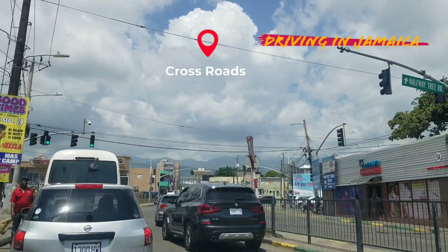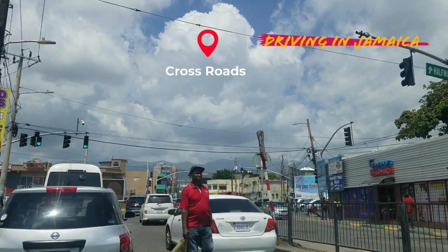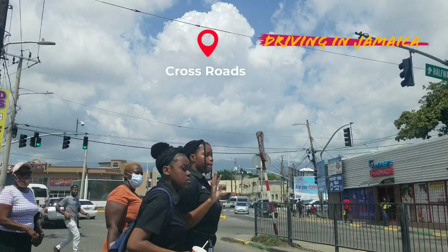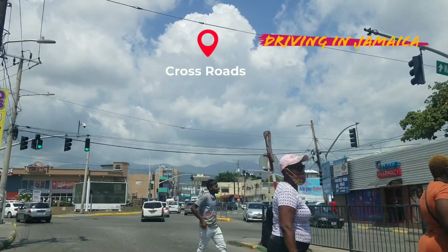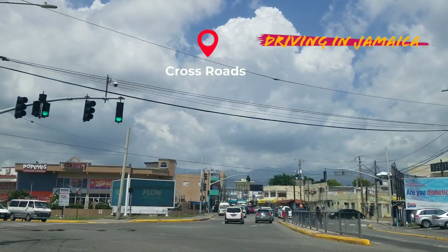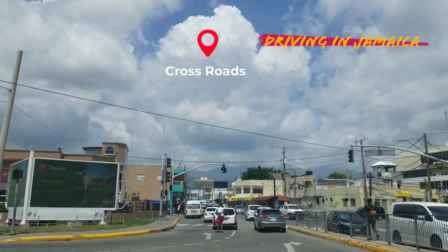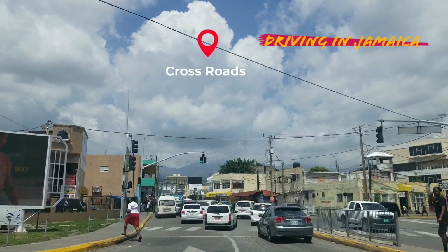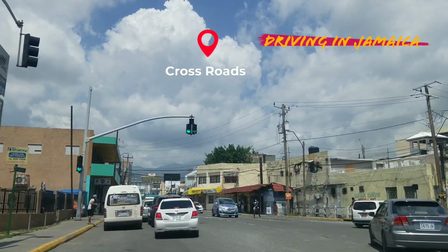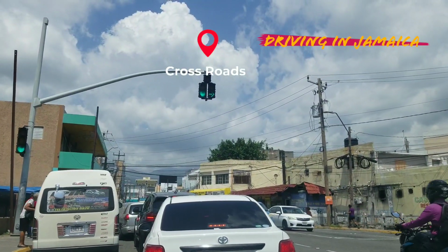Alright, so if we turn left here, we'd go on to Halfway Tree Road. If we go straight, we go on to Old Hope Road. Now I know the persons on the pedestrian crossing have the right of way, but when the light is green, usually the pedestrians should just wait until the light is red and then they cross. But nonetheless, it all worked out. Okay, so we are now on Old Hope Road, driving through Crossroads.